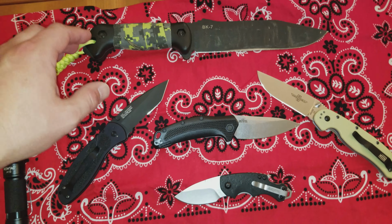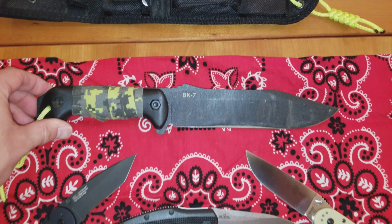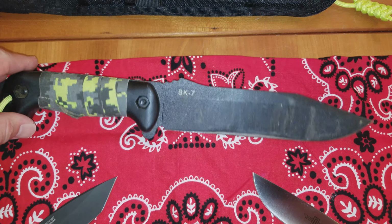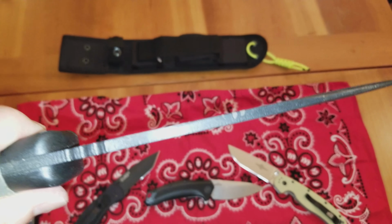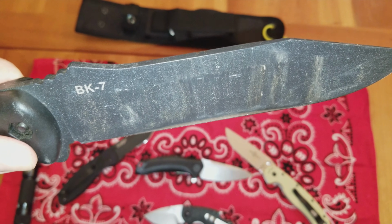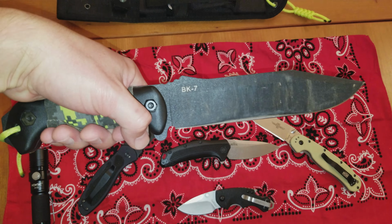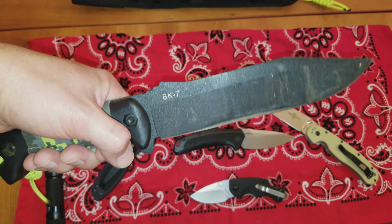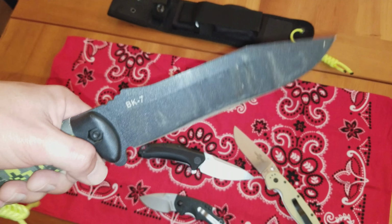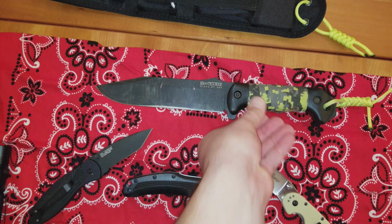When I go out in the woods, I always take the BK7. You guys have seen the footage of this guy in action. This thing is no joke. It really is just so beastly. You could argue maybe that the weighting's a bit off because it's so long. The 7-inch blade on there makes it heavy, makes it top heavy. But the whole idea is you can use this thing to chop.